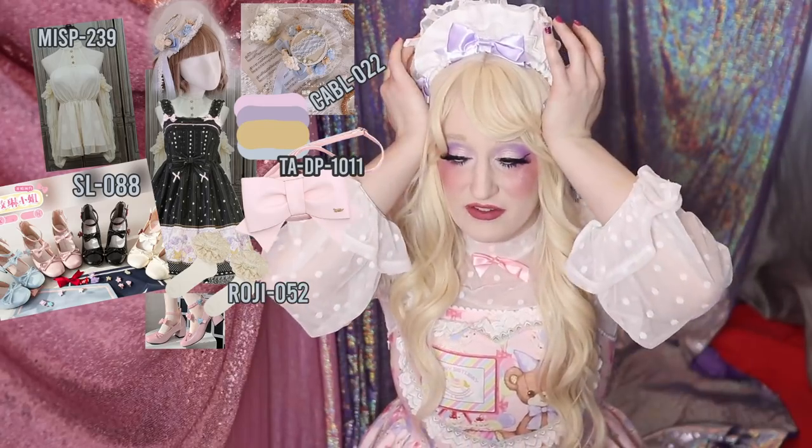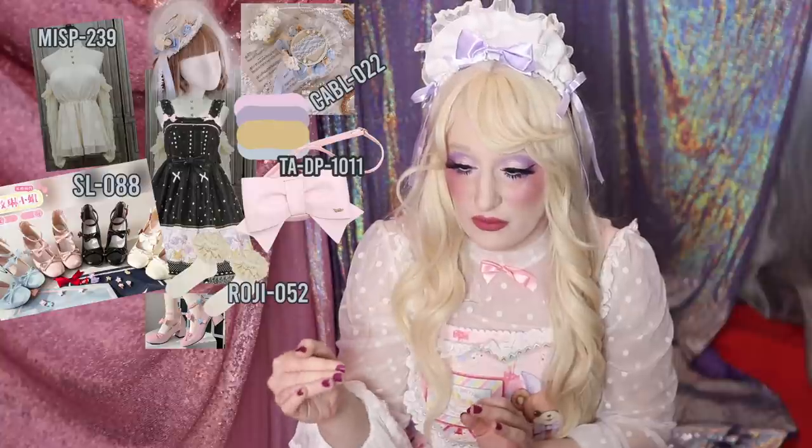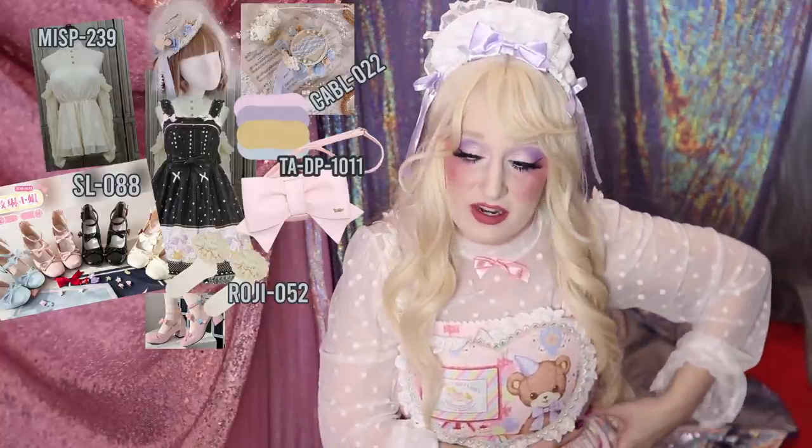I have such mixed feelings with this bag. I saw it originally and thought, oh, it'll look so good with the bows that are on the straps. I feel like it's the same bow, it matches. It'd be an interesting way to add some color around your waist area.